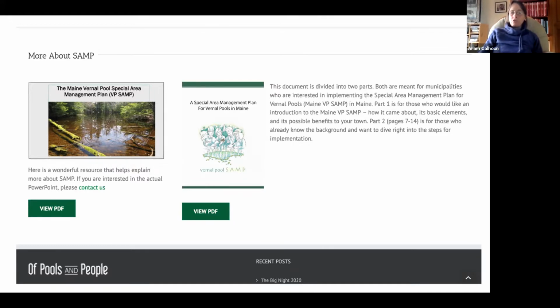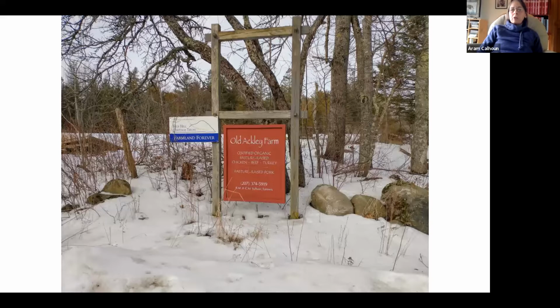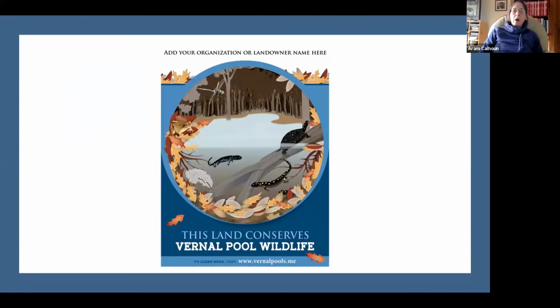And I'm hoping that this spreads to other New England states. There have been inquiries about this. We have all of the issues from state to state, and New York and other northeastern states have different forms of government, but that can all be worked out. One of the things that we've worked on, we noticed that we have a Farmland Trust, and they help farmers keep their land with conservation easements to keep it in farming. But a lot of private landowners really appreciate some acknowledgement. So we developed a vernal pool plaque that landowners can get from their local nonprofits, which acknowledges that their land is conserving vernal pool wildlife.